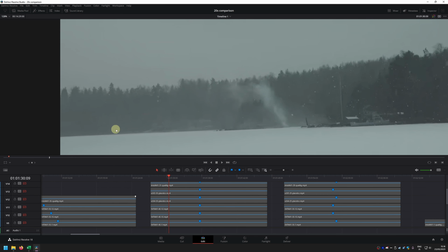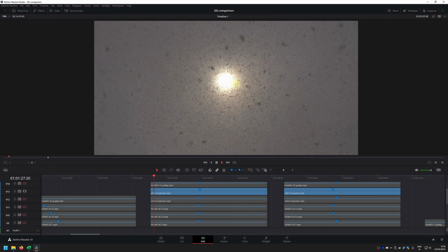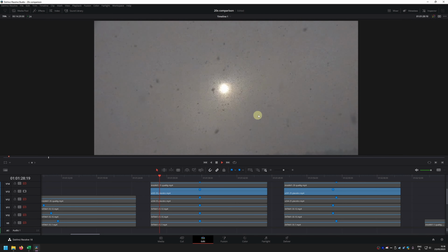We lose quite a bit of detail from here, for example. But it just looks cleaner, and we don't quite need those details when we are also getting this grain and blockiness. X265, quite blocky, and I don't like the colors, how they go.